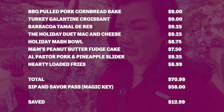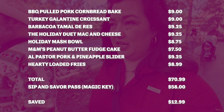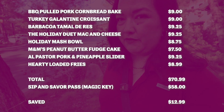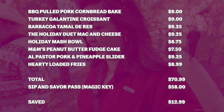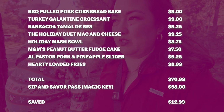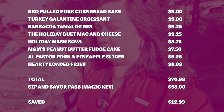I will have to do the mathy math on the spending of the festival eats that we did. The Sip and Savor was $58 with the Magic Key discount. So what is that, like $7.25 or something? Was the break even for each item? Yeah. You sounded very confident in that. 7 times 8 is 56, and then the $2 more divided by 8 is a quarter. So yeah, I was right. $7.25. And I don't actually know if there's a festival item under $7 these days. It's possible that the dessert, that's the one I was questioning using the Sip and Savor on, was the dessert.